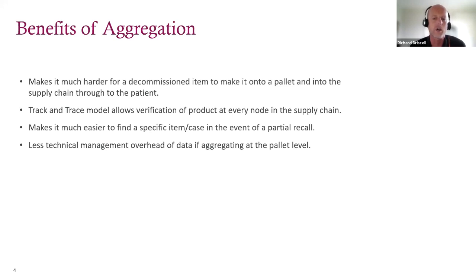You have limited data about what pallet the items are sitting on. So with aggregation to pallet level, it makes it very easy to identify which serial numbers are in which case on which pallets, because of the hierarchical model. So it saves you time and reduces risk to the patient, because you know exactly where your items are.